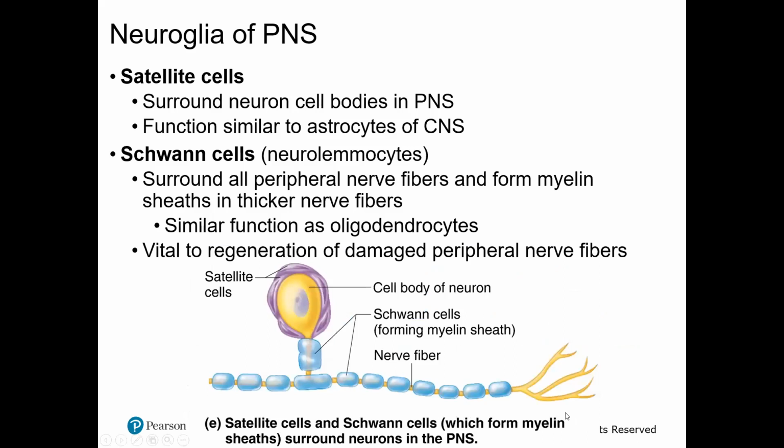So, okay, and that is a great place to stop. We will pick up on Tuesday, starting out with the peripheral nervous system and look at its glial cells.